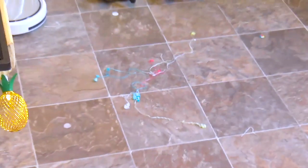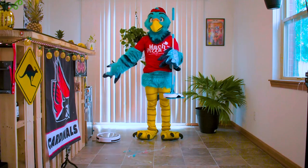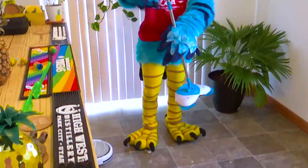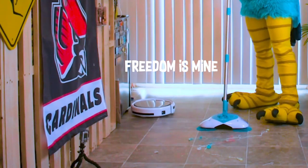So we actually found another party popper and exploded it and then put Roomba facing this way so her hunger for party popper dust doesn't start her up again. So now we're going to try the Hurricane Broom. Is this in the shot, ladies? Yeah. For the GoPro?